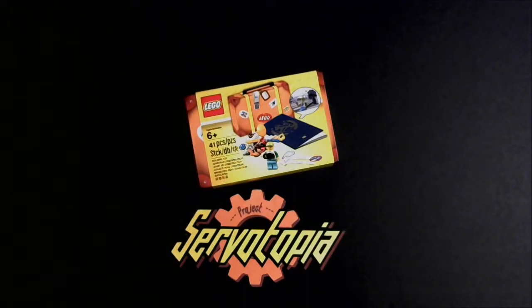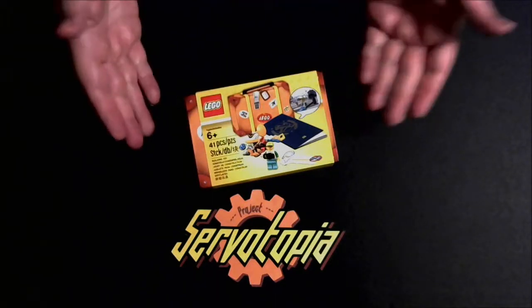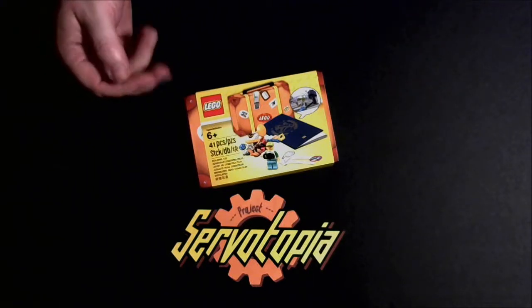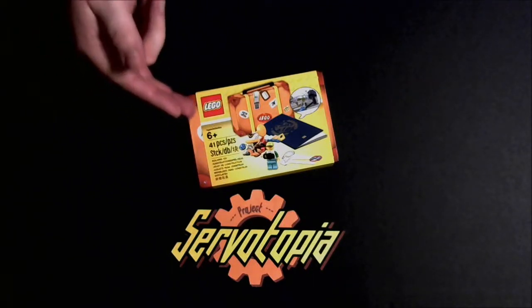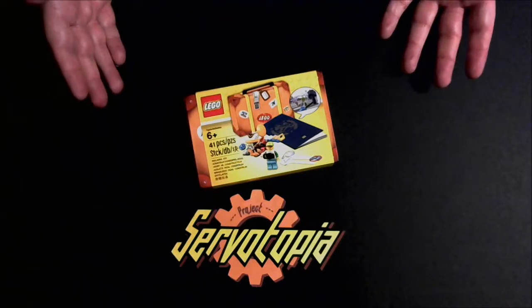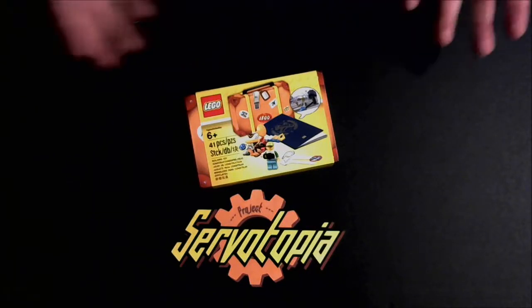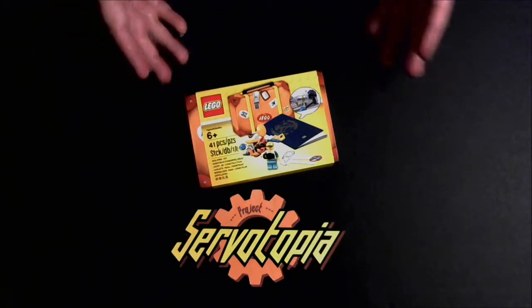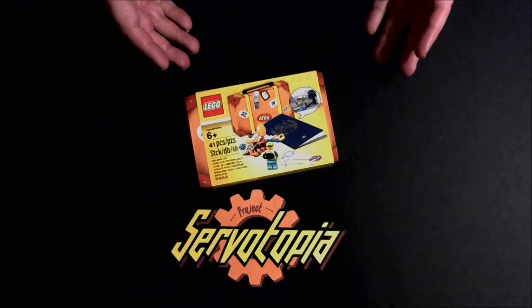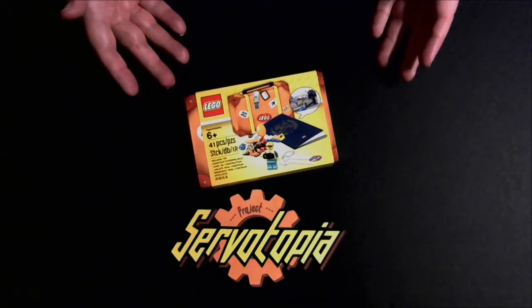My name is Eric and today we're going to do a little bit of an unboxing with this item right here. This is the Lego Travel Companion, item number 5004932. It was included as a freebie from the Lego store, and I guess also lego.com, free with a $35 or more purchase throughout the month of June. It has an approximate value of $6.99 in the U.S., $9.99 in Canada.